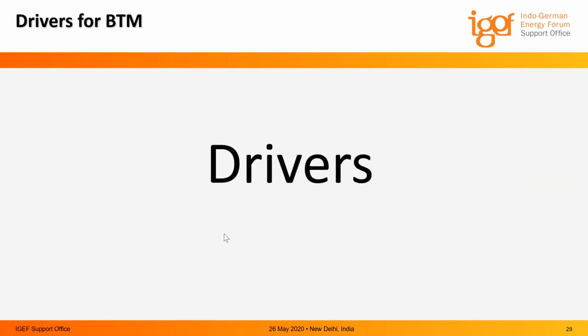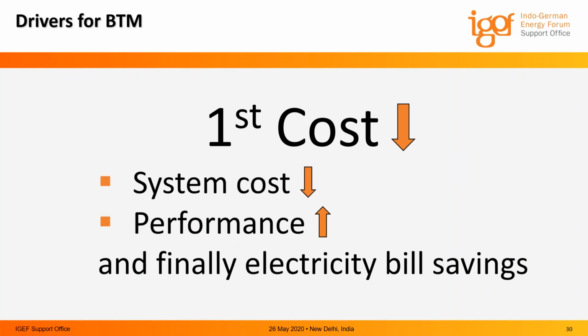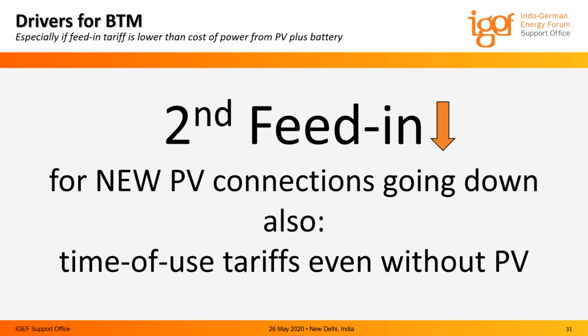So what are the drivers? Some of the drivers I already mentioned. The cost is definitely coming down, the system cost, the performance is coming up. So at the end, it's electricity bill savings. But how do we get there?